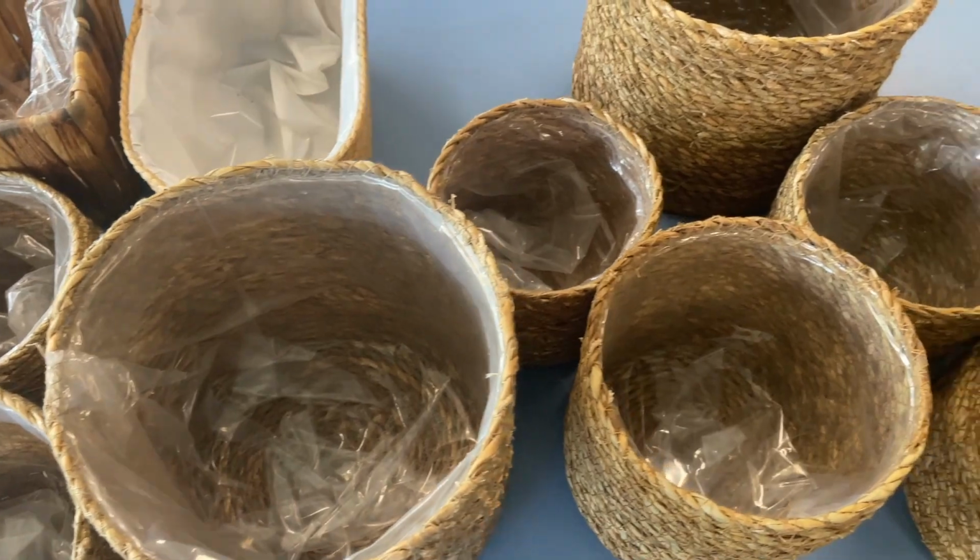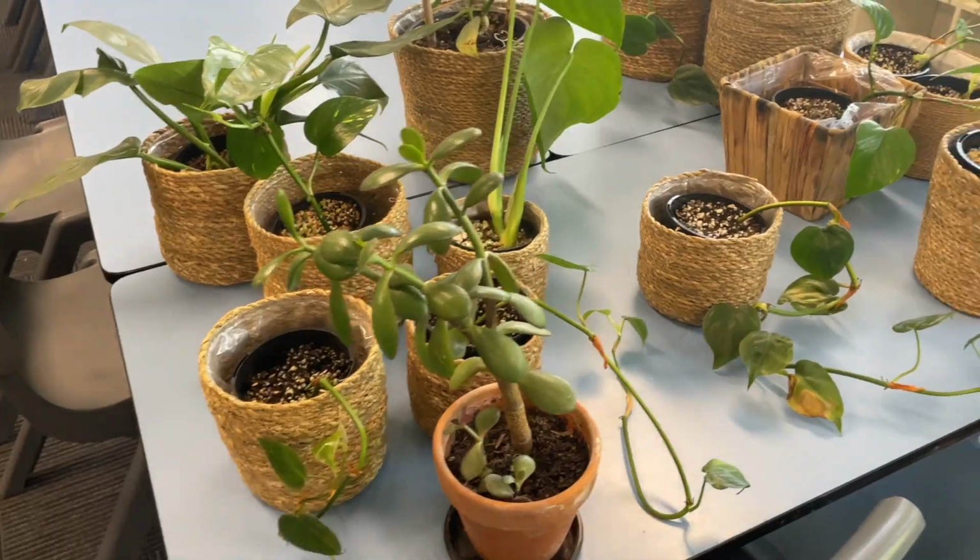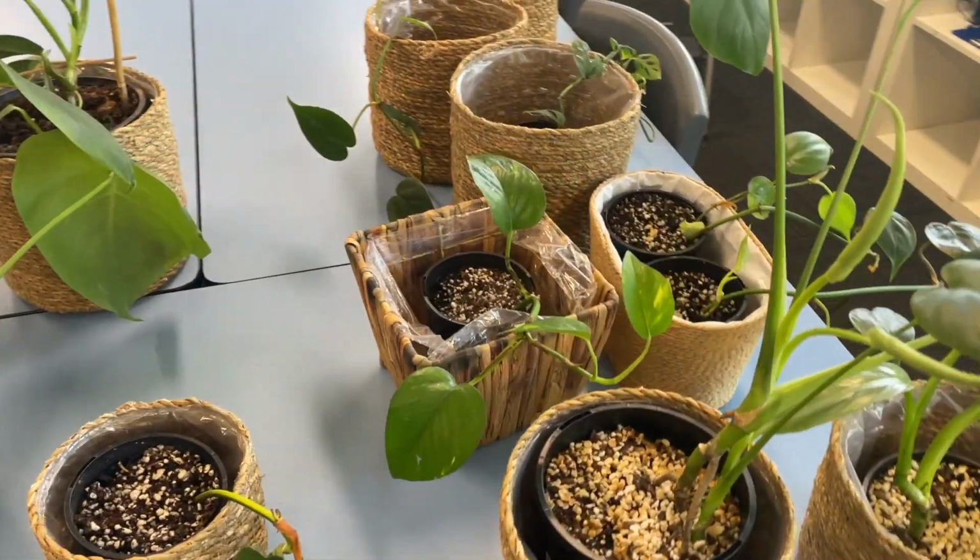So I did spend about 100 Australian dollars on about 15 cachepots to start with. Some of them were brand new, some of them I op-shopped. So there was a bit of startup cost for me there, but since then I've actually added more cachepots to the classroom. I bought 10 over the summer that someone was getting rid of on Facebook Marketplace for really, really cheap, so I snatched them up.